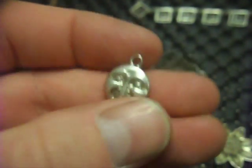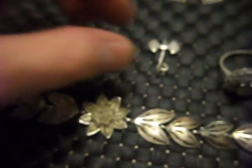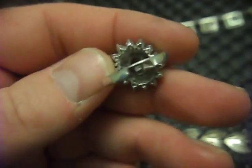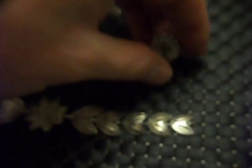Got this as well. This is quite a weighty piece, sterling silver. Little silver brooch, 835. Sterling silver battle axe. This is a nice complete piece. It's a rhodium plated sterling silver ring. All stones are there, so that'll sell well.